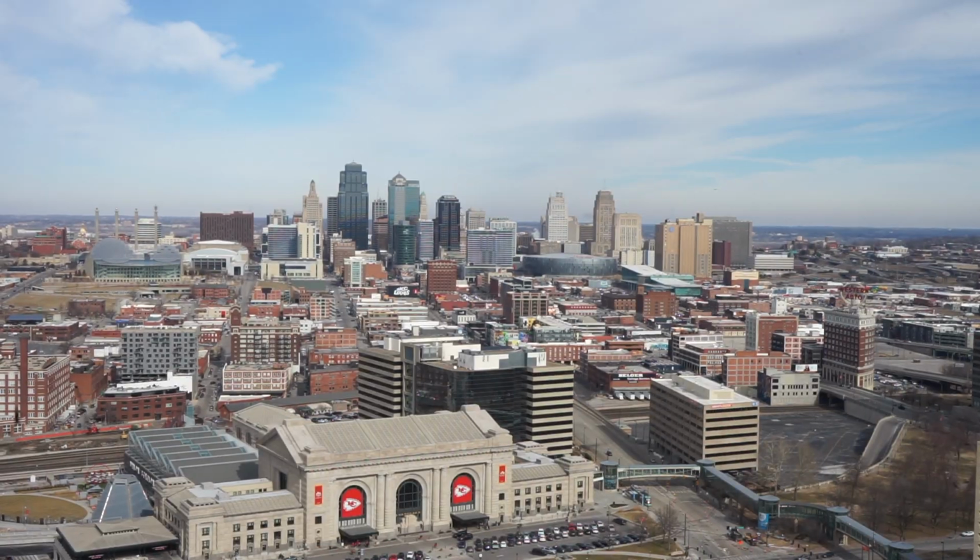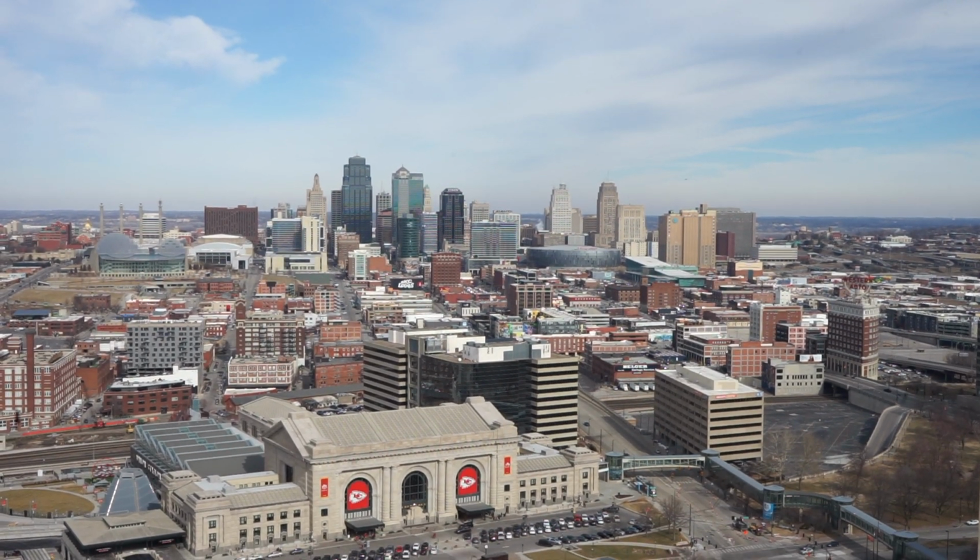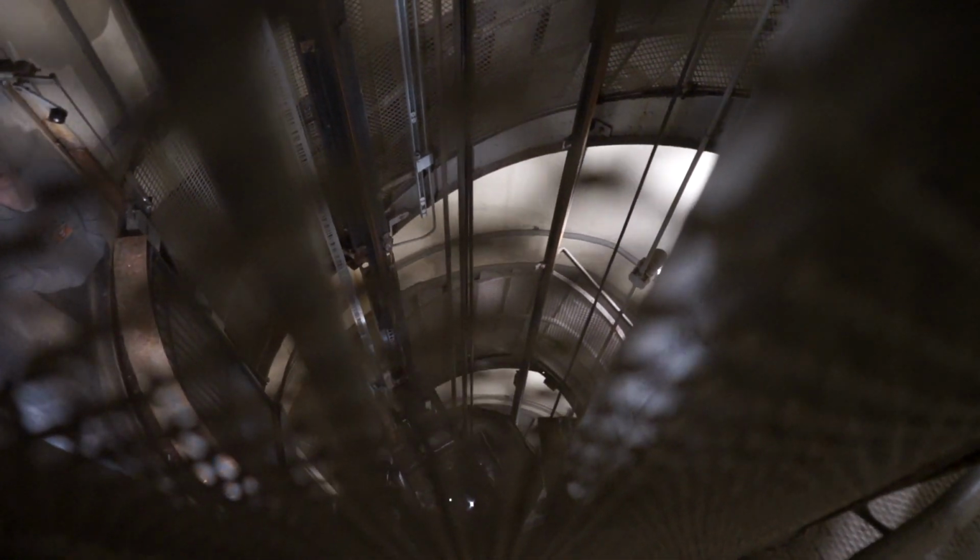So I took the tour up to the top of the tower, and the view is even better than I thought it was going to be. It's beautiful up here, and it's not as cold as I thought it was going to be. After spending a great deal of time at the top, I decided to head back down. There are a lot of stairs, but luckily an old-fashioned elevator does meet you halfway.